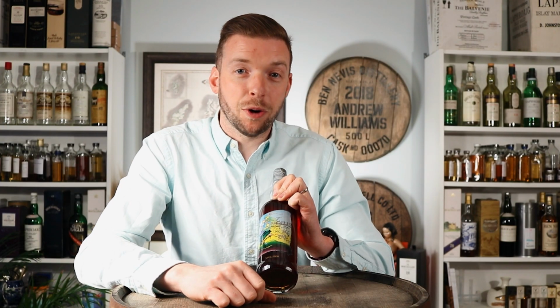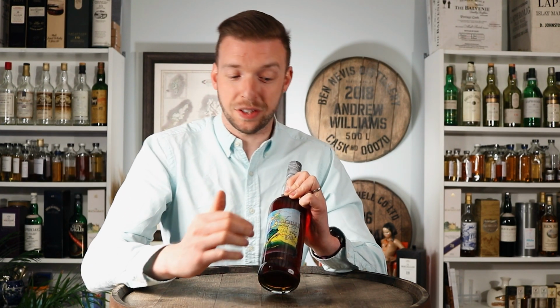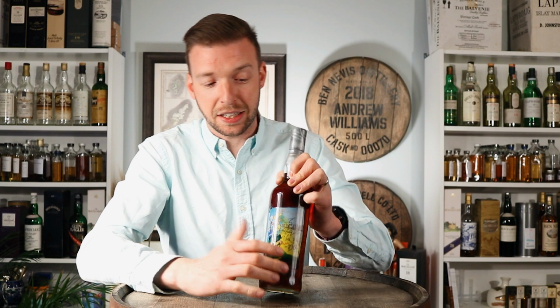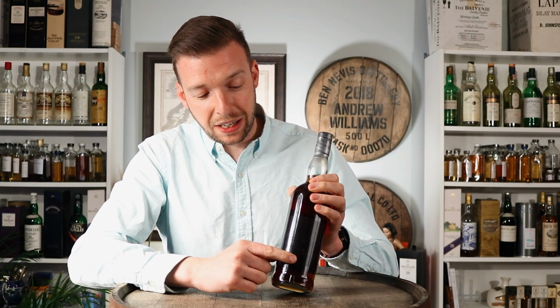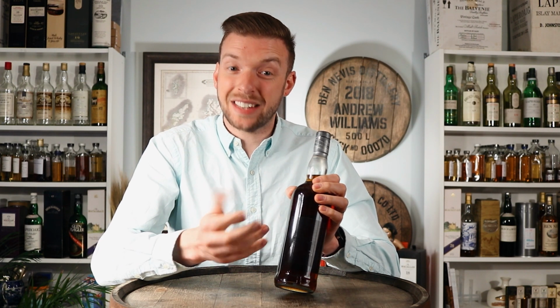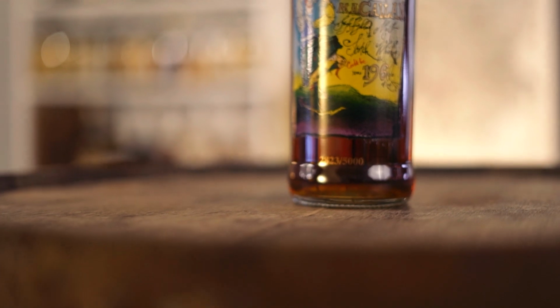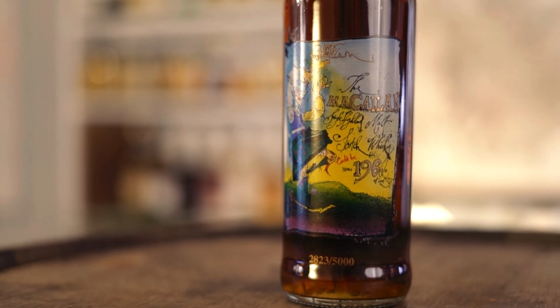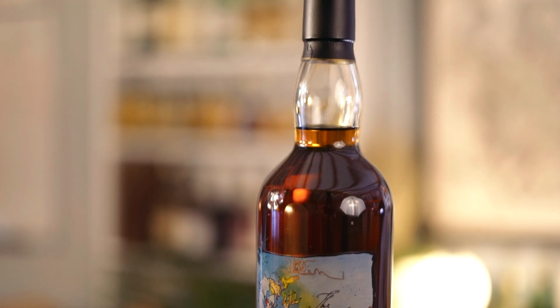The eagle-eyed people watching the video will notice that the B-roll features a slightly different number, because the bottle that we filmed the B-roll on has since sold, and this is a different bottle that's coming in that we're selling at the moment. And then on the back, you've got a transparent label, which is a standard sticky label that you could essentially peel off if you wanted to. The whisky inside this bottle has got an incredible amount of colour to it.